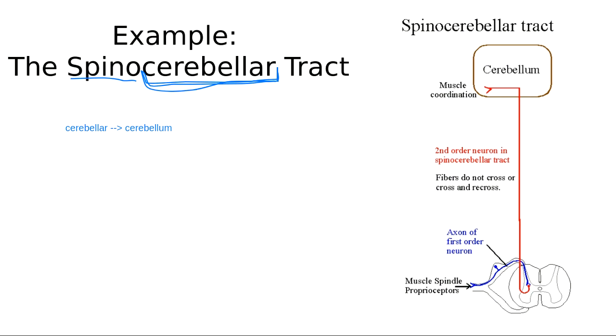Here's something that we didn't discuss today that your guided lesson talks about. The second order neuron, the one that's in the middle of an ascending tract, starts in the dorsal horn of the spinal cord. This is where it starts. Who can tell me where the second order neuron usually ends? Does anyone remember from their notes? Where does the second order neuron usually end?